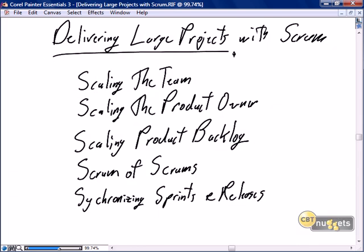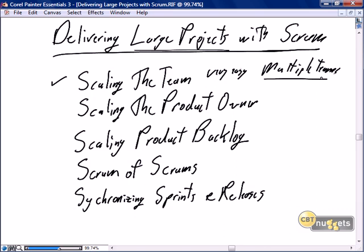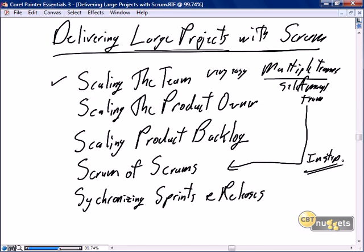And that concludes this nugget on delivering large projects with Scrum. The answer is, can we deliver large projects with Scrum? Absolutely. We do that by scaling the team. And this is very easy. We just have multiple teams. And we allow our multiple teams to work as a collective group of self-managed teams. And we employ this principle of Scrum of Scrums to keep all of our teams in step and in line and to give good knowledge sharing. So scaling the team, absolutely very easy.